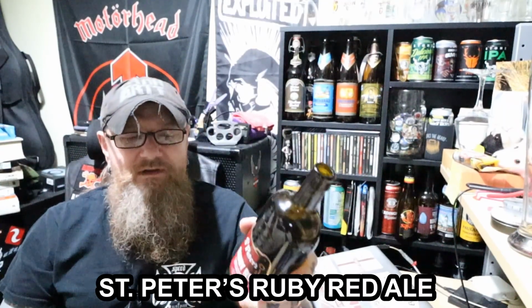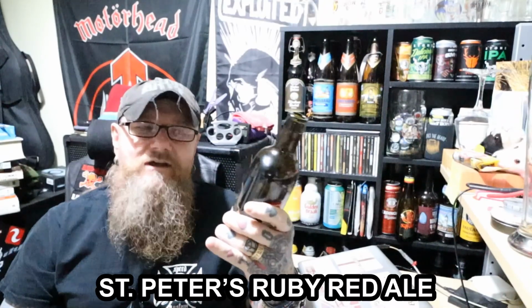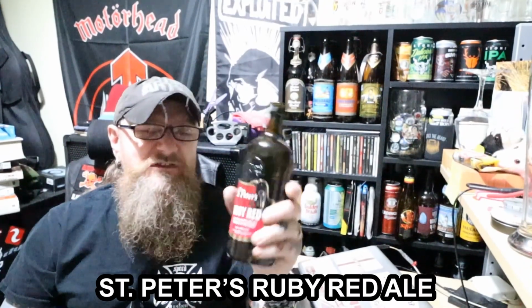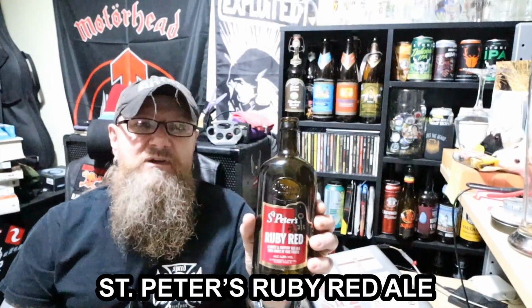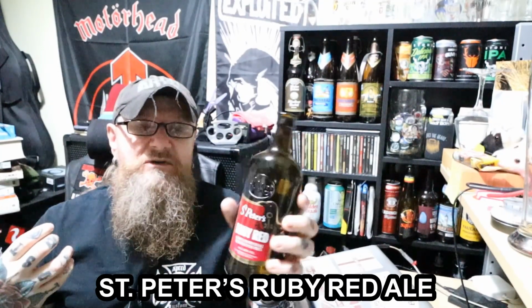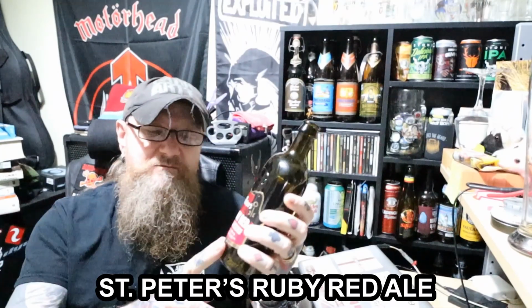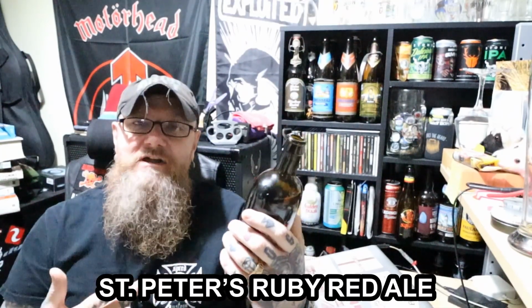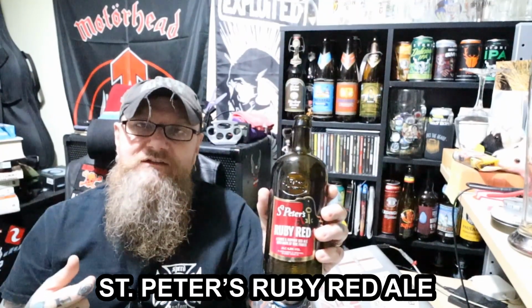It's not the best ruby I've tasted. Some of the stuff from Cotley, I think, has been better than that. But this isn't far off. This is a good one. If you like your ruby ales, if you like your bitters as well, yeah, this is a good one. The plum porter was pretty good too. So there's two I recommend from this brewery. That is a 9 out of 10.